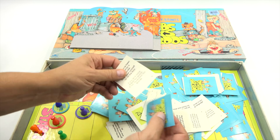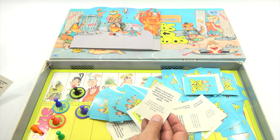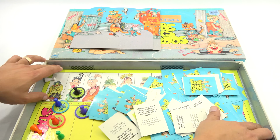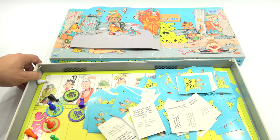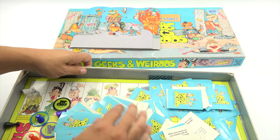And then the cards. Make a face like a weirdo and hold it until all players have tossed their chips again. If you do it, move ahead 2 spaces. If not, move back. Let me just see if I can check out the game board. A little bit of an issue on the inside there. I would probably tape that.